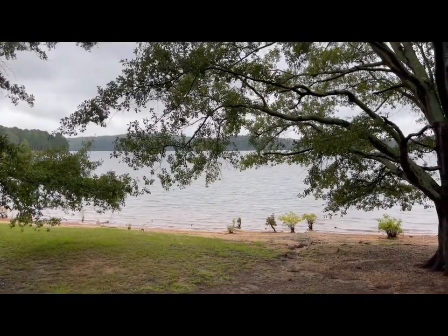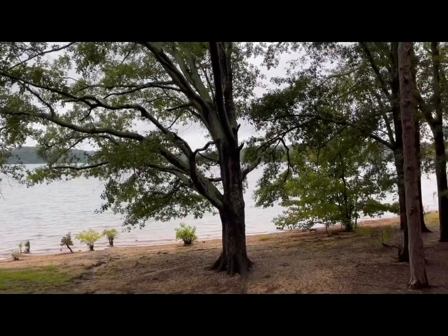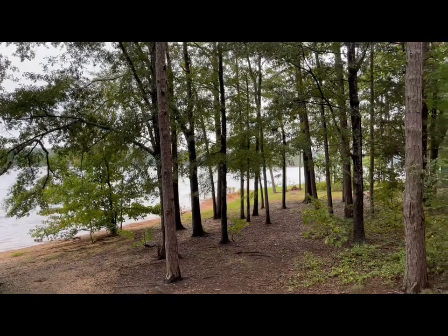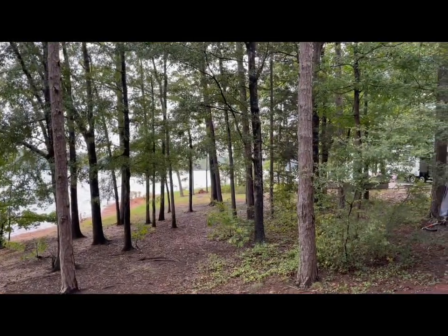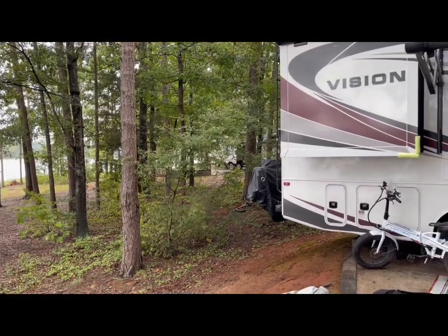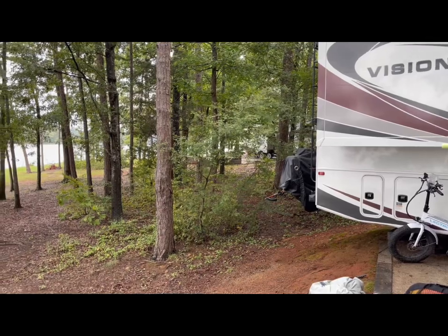It's been raining here the whole time. I haven't had a chance to get out in the water. That might happen tomorrow. It's supposed to be a nicer day. Cooler, finally. The humidity's going down. But look at this. It's just fantastic.